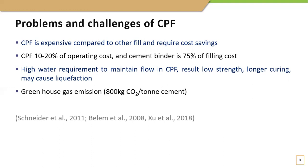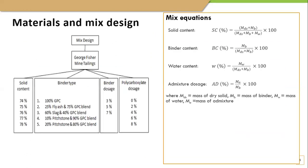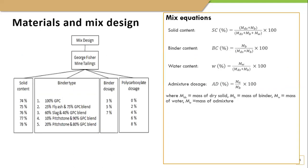emitted to the atmosphere. So the objective of this research is basically to optimize paste filling, and that is by using pozzolans to replace cement and polycarboxylate plasticizer to improve the workability and rheology of cemented paste fill to travel longer distance. Now, in the next couple of slides, we'll be discussing the test methods, the results, and the discussion. So basically, the strength test, the microstructure study, and the rheology.